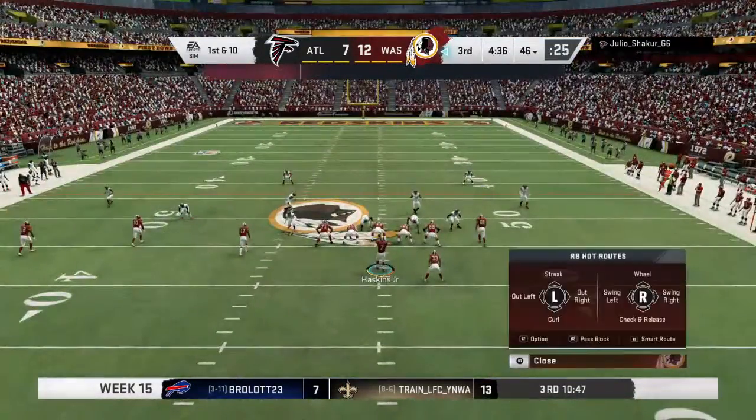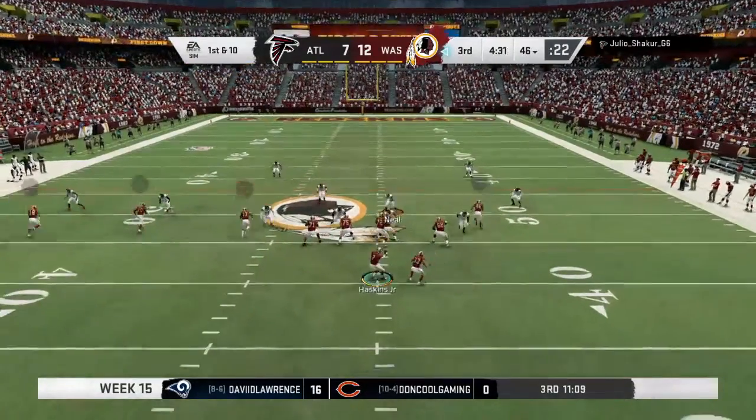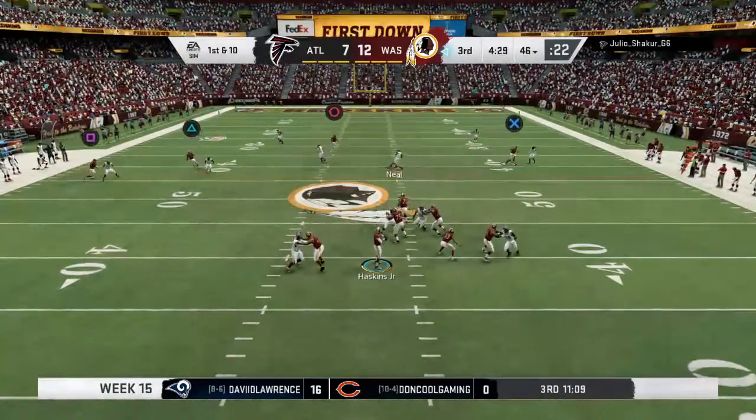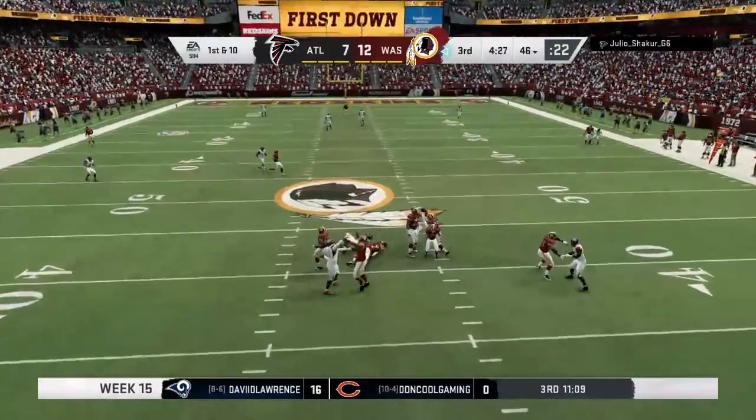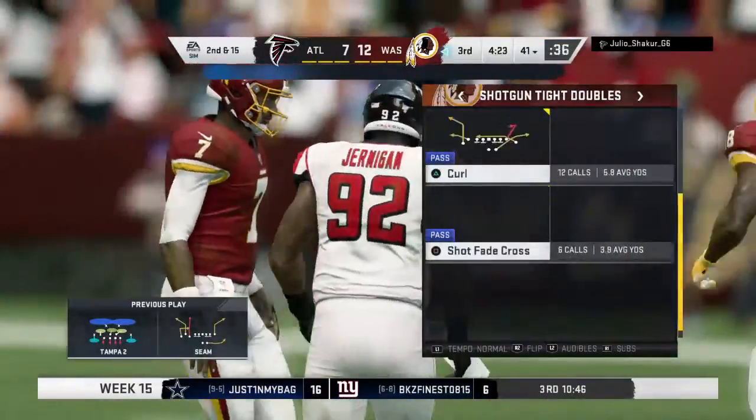There are so many things to watch for when you play defense. And reading your keys, you always hear about that, and having your eyes in the right place. Sometimes your eyes can fool you. How about that play action? Nowhere to escape, and he goes down. Timmy Jernigan with a sack.